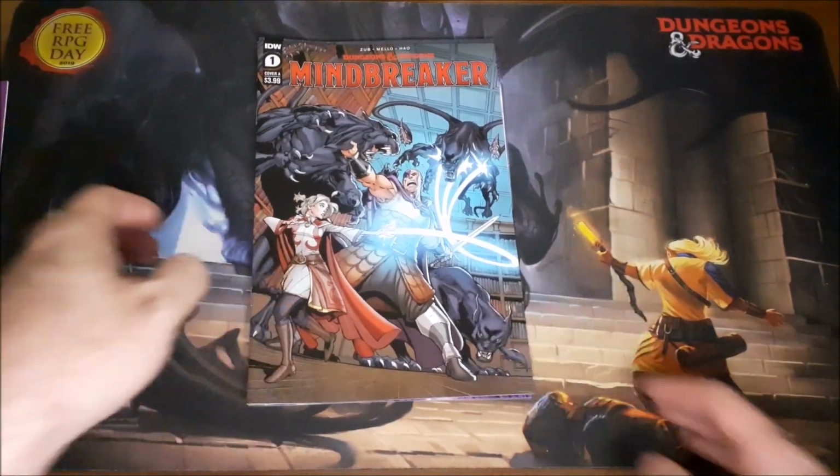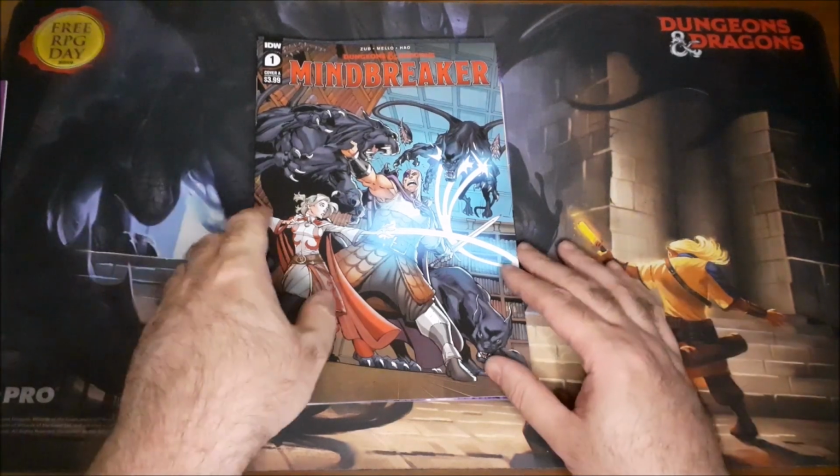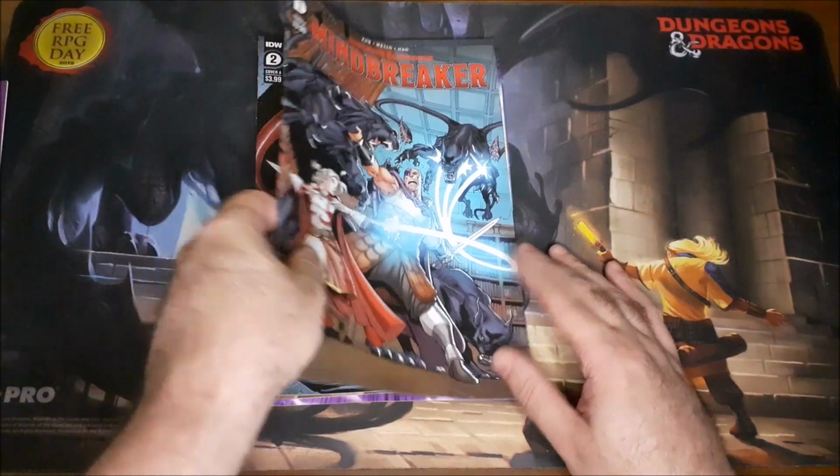All right, up next, I have the series, or I think this is the full series, of the Mindbreaker storyline for the D&D comics. I've gotten a few of these in the past, following Minsk and Boo and the other new characters whose names I always forget. I actually haven't read this yet. I just picked this up a couple of days ago.